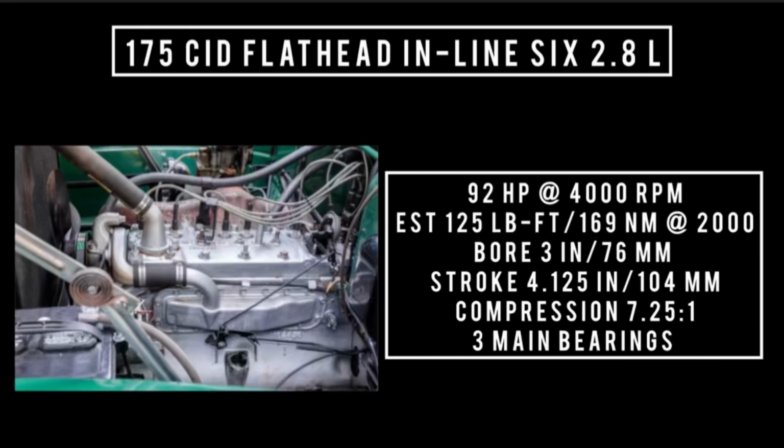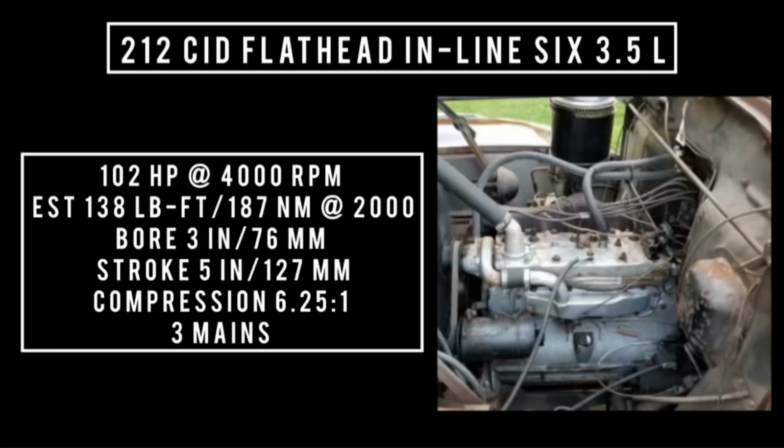Base engine was the 175 cubic inch displacement Flathead 6, 2.8 liters. It was good for 92 horsepower at 4,000 RPM, estimated 125 pound-feet or 169 Newton meters at 2,000 RPM, with a bore of 3 inches and a stroke of 4.125 inches. Compression was 7.25 to 1 with 3 main bearings. Optional engine was the 212 cubic inch displacement Flathead 6, 3.5 liters. It was good for 102 horsepower at 4,000 RPM with an estimated 138 pound-feet or 187 Newton meters around 2,000 RPM, with a bore of 3 inches and a stroke of 5 inches. Compression 6.25 to 1. 3 main bearings.